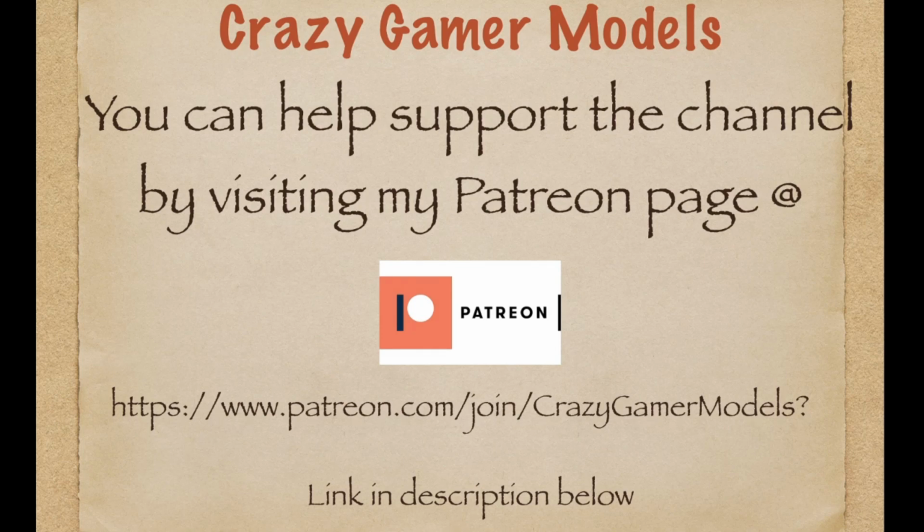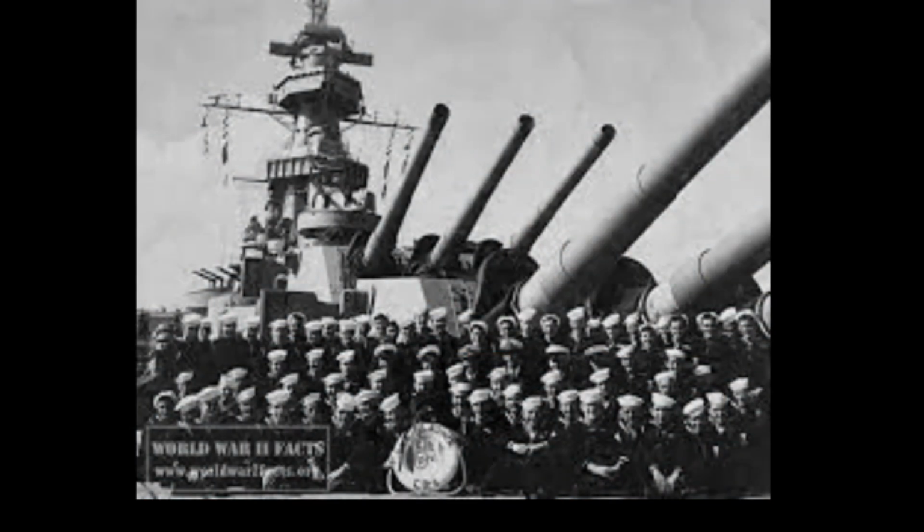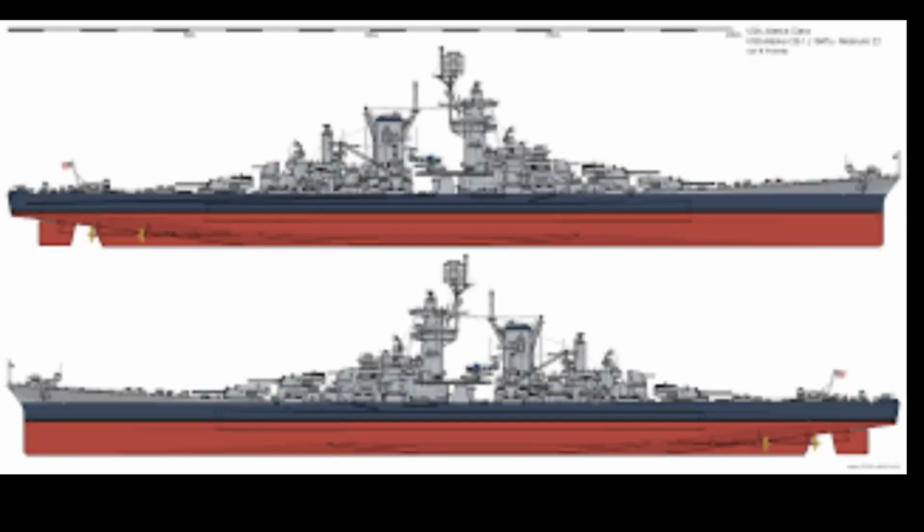But let's get started on the Alaska. So the USS Alaska CB-1 was the lead ship of the Alaska class of large cruisers which served with the United States Navy during the end of World War II. She was the first of two ships of her class to be completed, followed only by Guam. 4 other ships were ordered but were not completed before the end of the war.